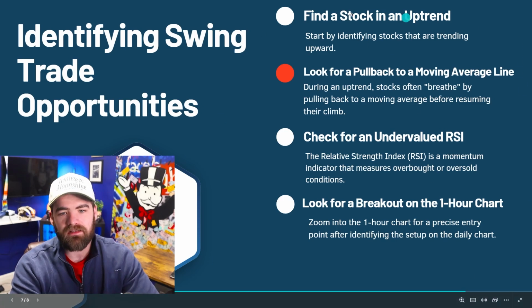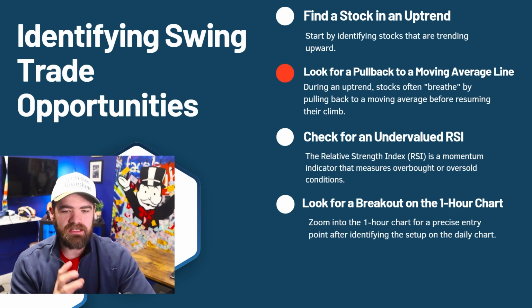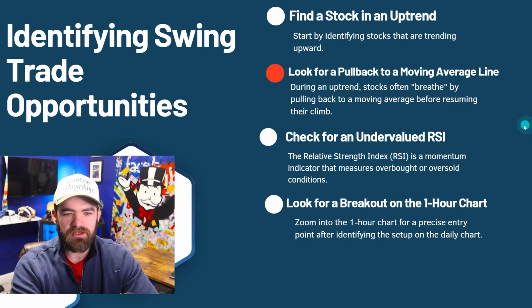This right here, I would highly recommend screenshotting right now. And then you guys can use this for future trades. It's a really, really good strategy.